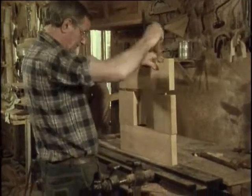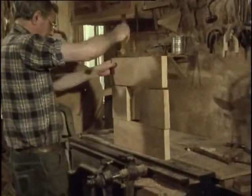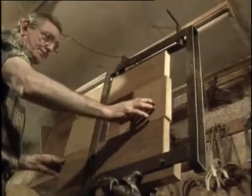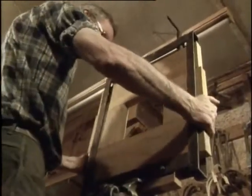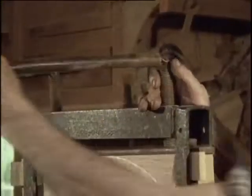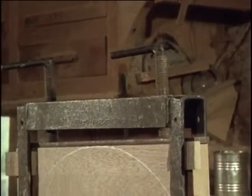The actual wheel is made up in doweled and glued rectangular sections before turning. James has made a special clamp which will hold the timber firmly in place until the glue has set, which takes approximately 12 hours, depending on the temperature.